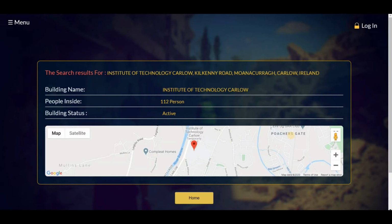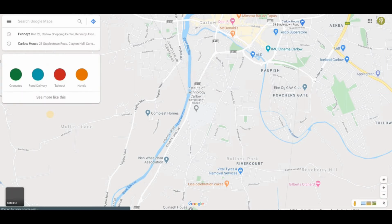Once the user clicks search, the result page will appear. The result page shows the number of people inside the building, the building status, and the address. In addition to this, it shows the Google Maps API to easily get directions straight to the location.